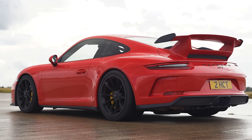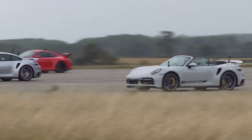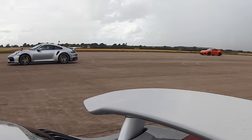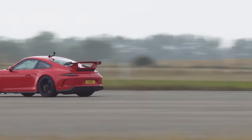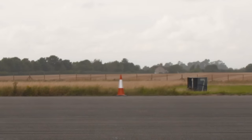Meanwhile, the rear-wheel drive GT3 tried its best in the wet conditions, but was no match for the all-wheel drive and more powerful Turbo S's. Mind you, it still did a respectable 11.6 second quarter mile time.